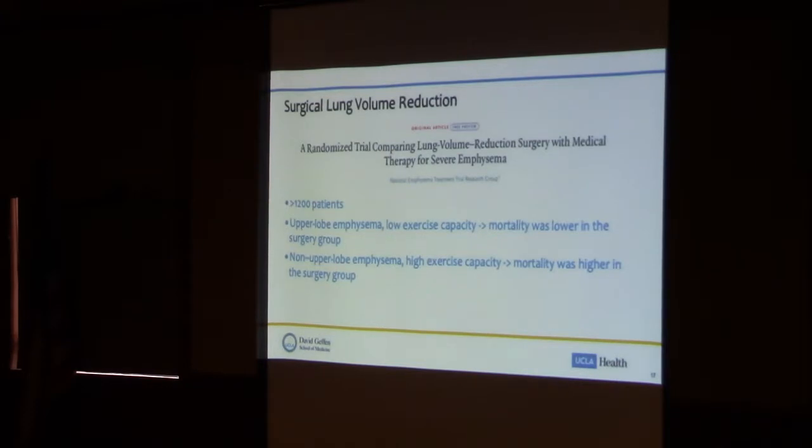The NET trial in the early 2000s is what really got us looking at treatments for emphysema. Surgical treatments initially, and then some of the things that we've piggybacked these valve studies off of. And it showed that certain patients with emphysema would do better if we could block off that really diseased portion of their lung. And by block off, initially we were talking about surgery. You take it out and it's gone. Can't put it back.